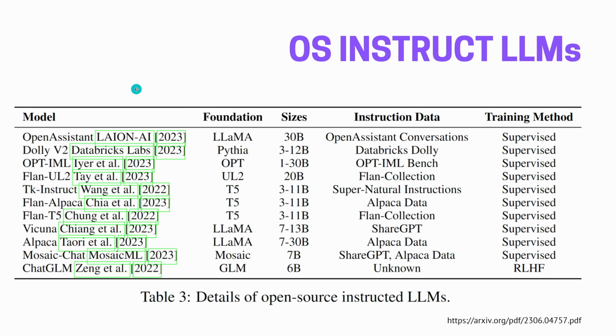So what models do we have? We have here, for example, OpenAssistant. We have the Dolly V2. We have the Flan UL2. We have the Flan T5. We have Flan Alpaca, we have Vicuna, and we have all the different models.